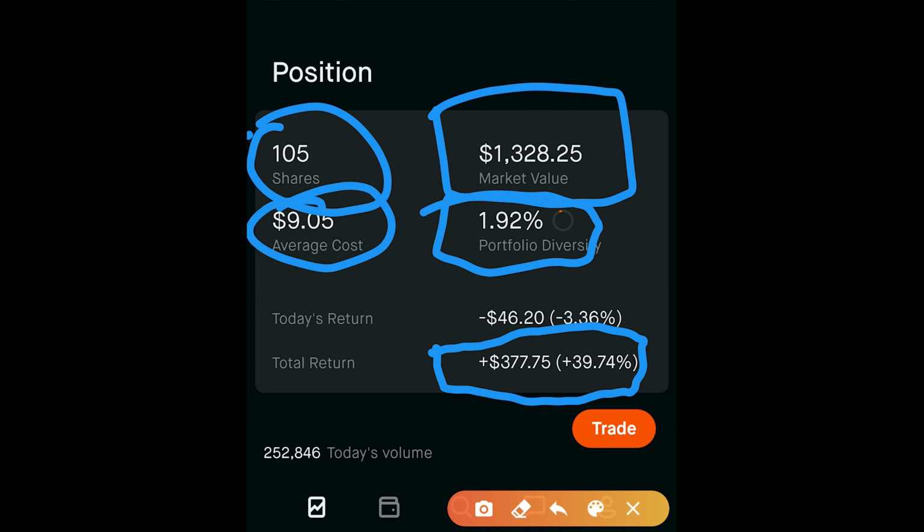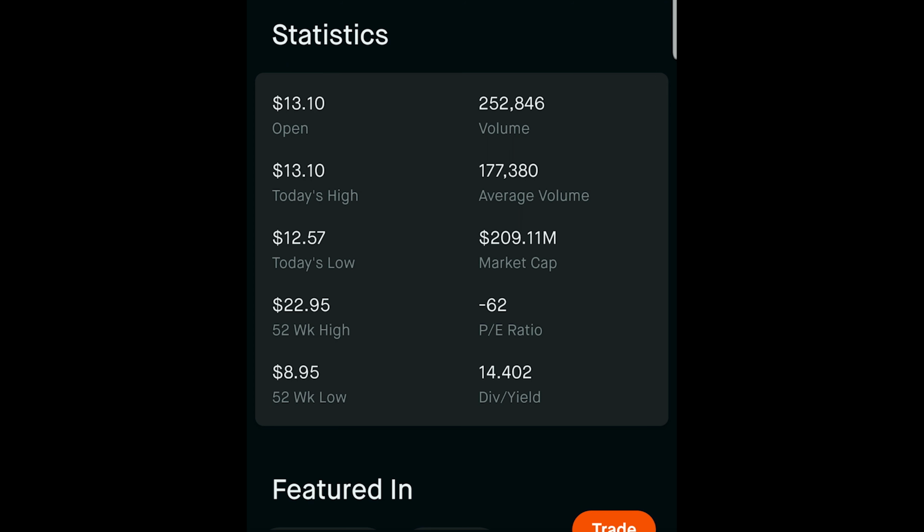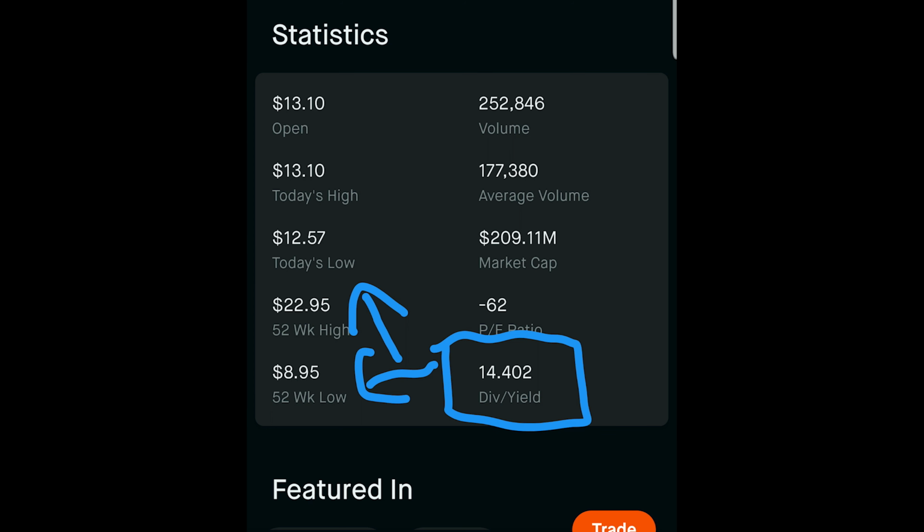And if we go ahead and dive into some statistics here, you will see that the high today was $13.10. But with that being said, it went down to $8.95 with a 52-week high of $22.95. So it's trading at about half of its 52-week high. Now, what's really crazy about this stock is the 14.402% dividend yield. I mean, absolutely huge.